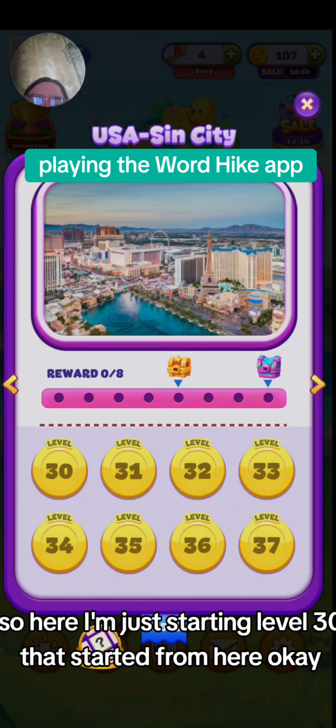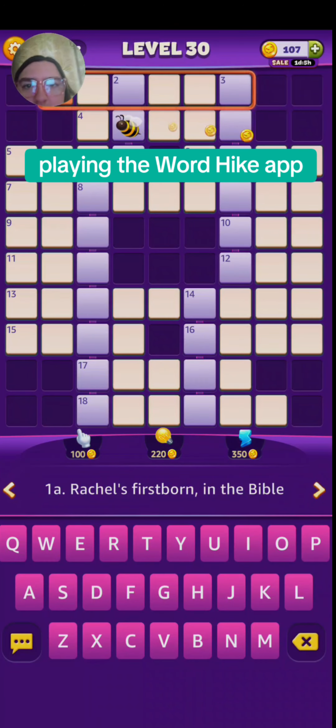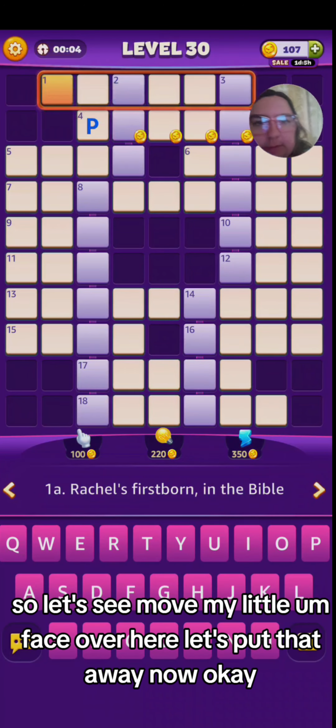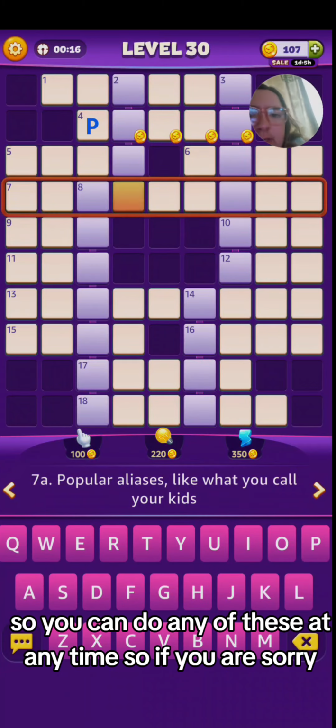So here, I'm just starting level 30. Let's start it from here. Okay. So let's see, move my little face over here. Let's put that away. Now, okay. So you can do any of these at any time.